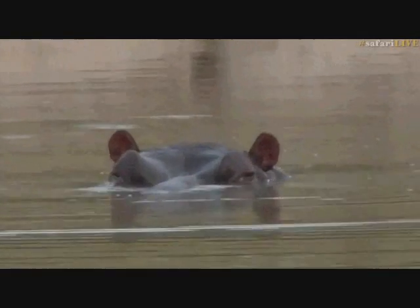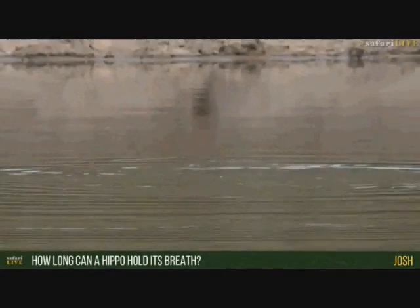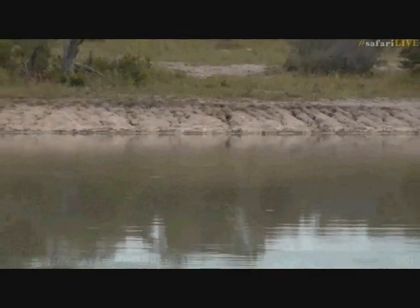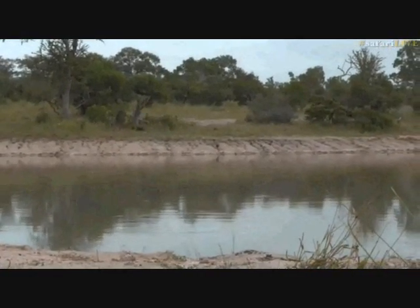Josh, a hippo can stay underwater, if it really wanted to, for about 7 to 8 minutes, but on average it's about 2 or 3 minutes that they stay under. So they can hold their breath for quite some time, which is amazing.